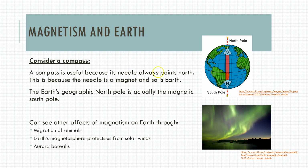Our geographic North Pole is actually the magnetic south. Now, it's not necessarily referred to that way. There's a lot of confusion here with this, but basically I think there was an agreement to refer to the geographic north as the magnetic north, but technically, it's the magnetic south pole of the Earth because of just the orientation of our magnetic fields at this point in time.